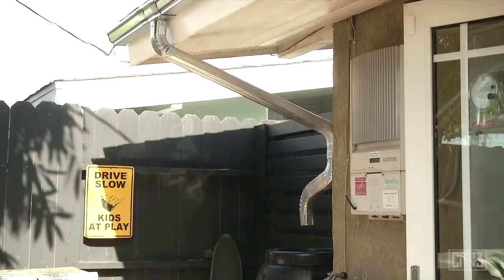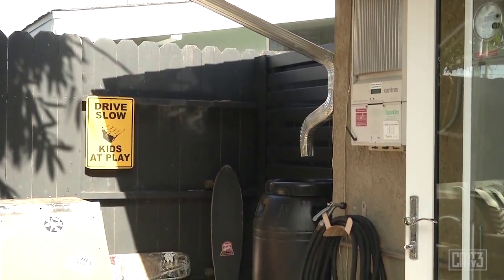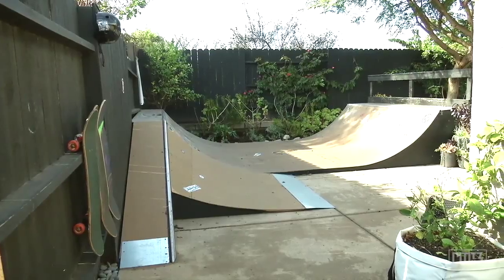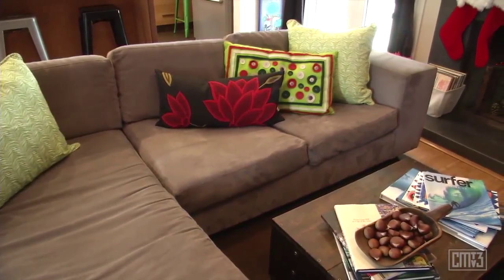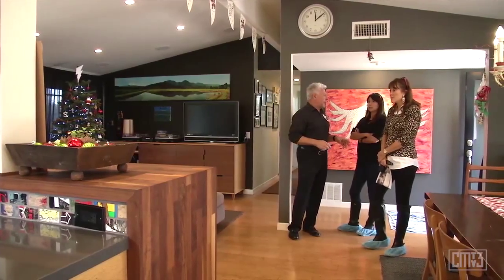The Sabori family is very environmentally conscious. They also have a rain collection barrel. They do love outdoors, skateboarding. In the backyard, they have skateboard ramps, rails, and just a great place for the kids to play. They love to hang out, be all in the same area. It's great for just enjoying yourself.